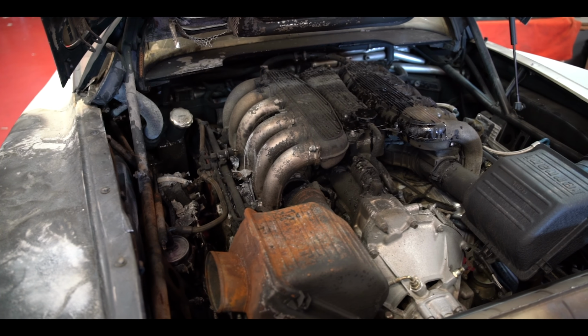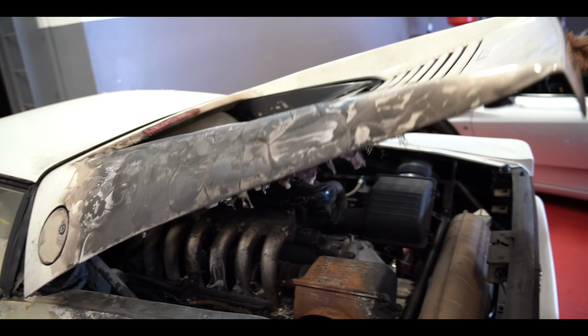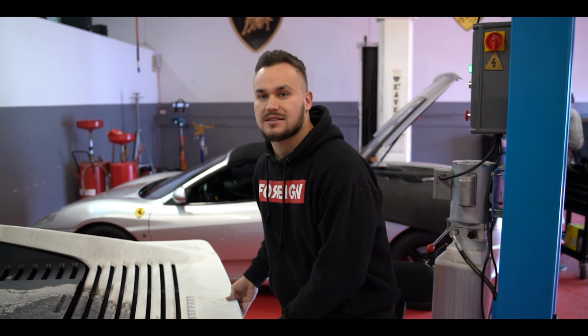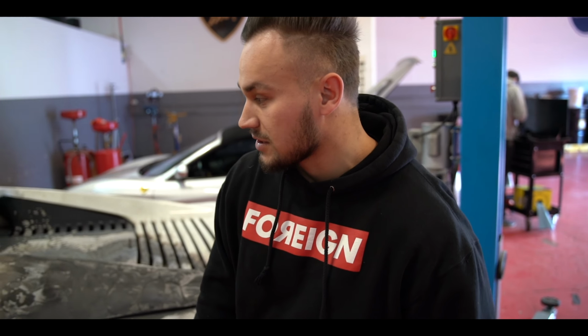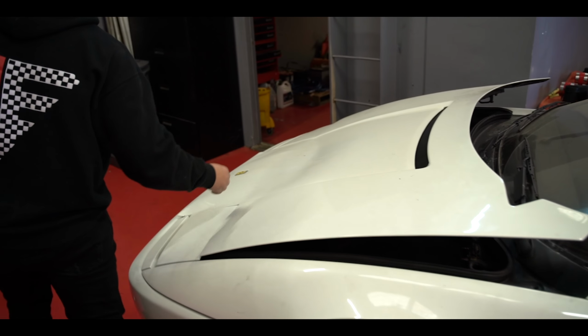This is sold already, pretty much. That's sick. Yeah, this is crazy. It's a classic. This is a collectible, so a lot of people are actually aiming for this car. And also look what happens to the front end.